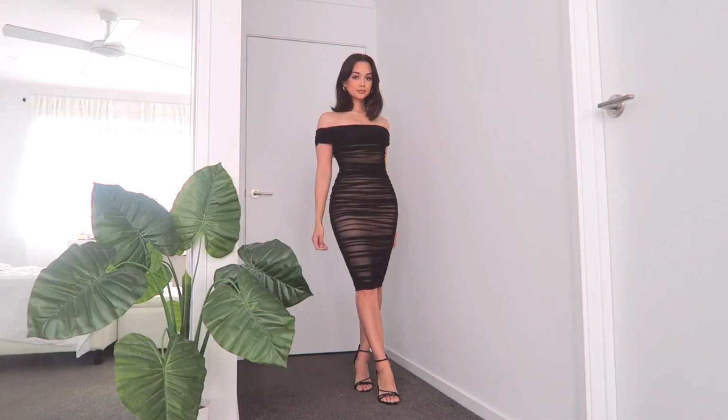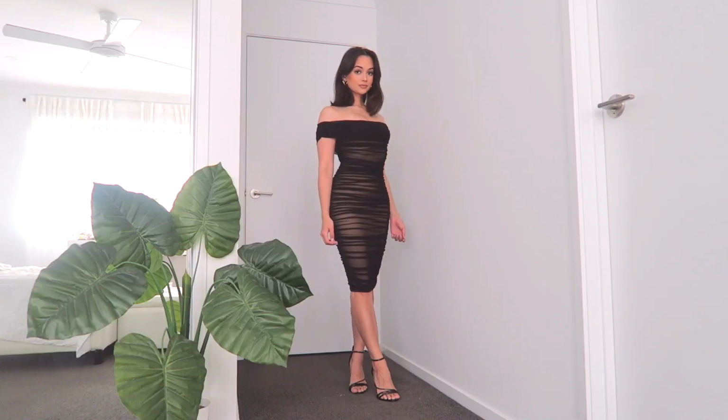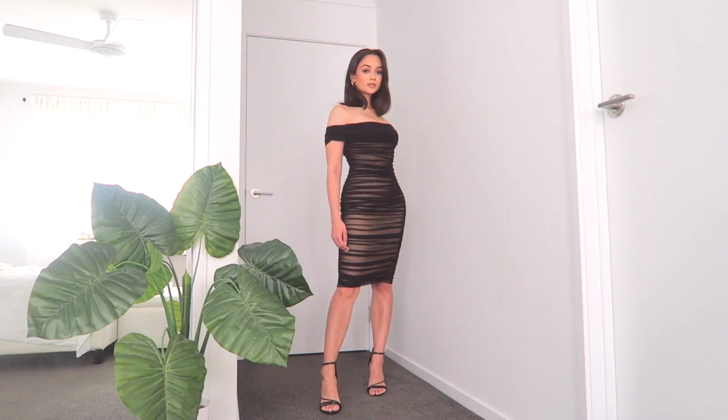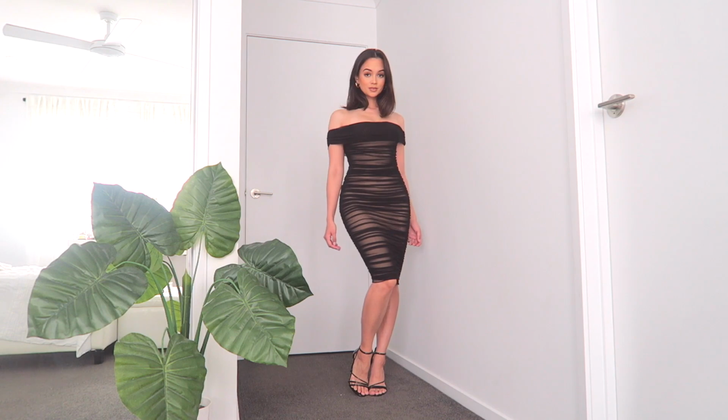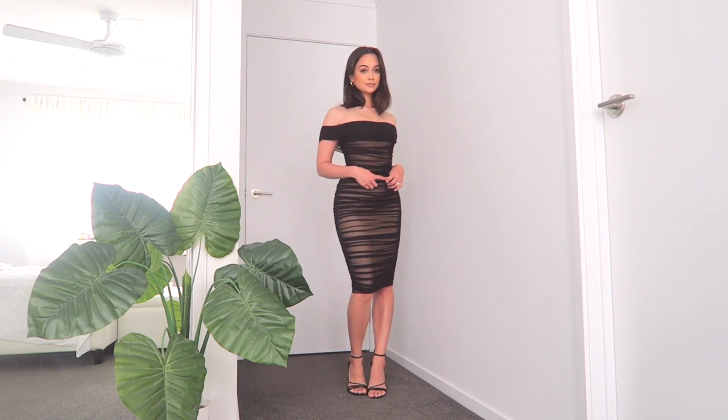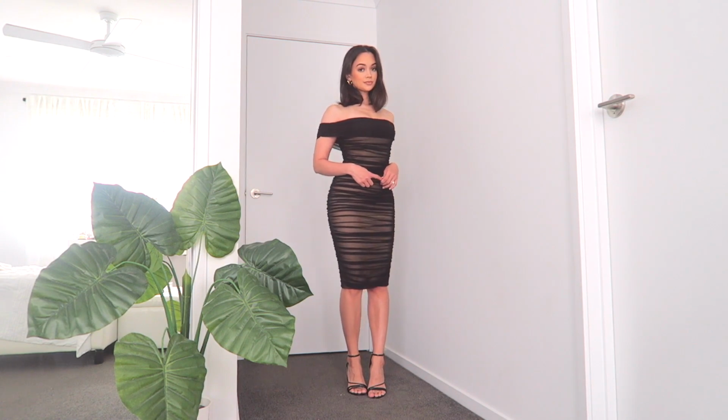I feel like the style of it is very classic, yet the details of the nude lining inside with the black mesh on top just kind of amp it up and make it look really sexy, if that makes sense. So like the name says, it is a Rouge dress, and as I mentioned, the inner lining is nude and then the mesh is obviously black.